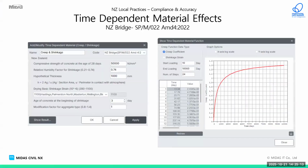Okay. Now in this slide, I have included all the NZ specific features which are favorable to our clients. So I think we are all aware that construction staging is one of the very powerful features of MIDAS. We can simulate every stage of construction and accurately capture the material effects or time effects, be it creep effects, shrinkage effects, compressive strength effects. So again, as per the standard NZS bridge manual, these are available within the software tools.